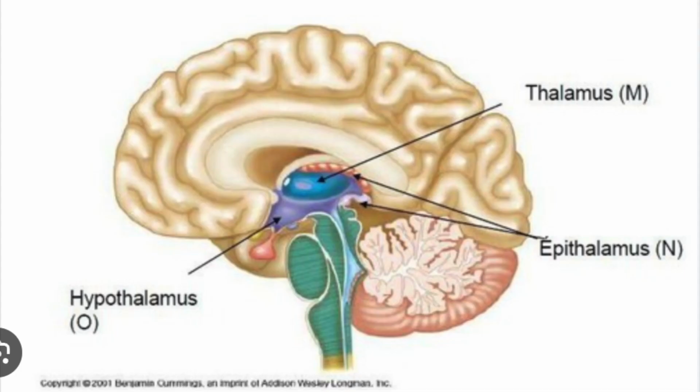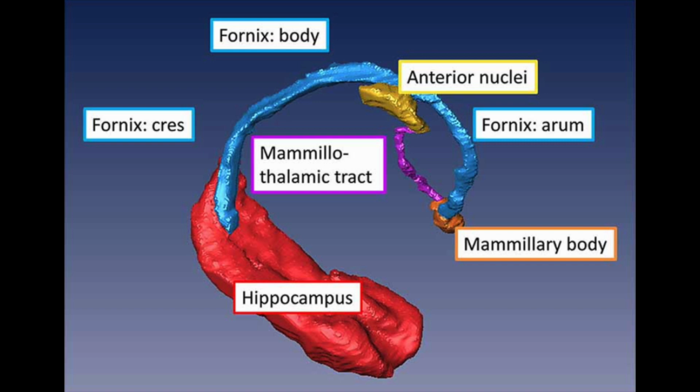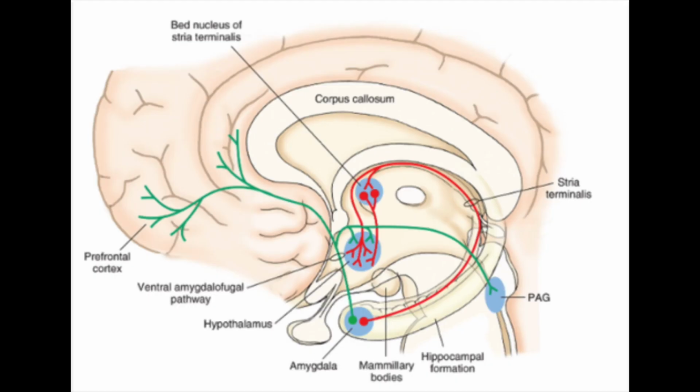Moving on from the basal forebrain to the medial diencephalon, which includes the thalamus, hypothalamus, and epithalamus. Specific nuclei within the thalamus, such as the dorsomedial nucleus, have been implicated in memory consolidation and retrieval processes. Internal medullary lamina, IML, are myelinated fiber tracts that separate the ventral dorsal and anterior posterior planes. The IML contains fibers relevant to memory from the mammillothalamic tract, which travels to the anterior thalamic nuclei, and the ventral amygdalofugal pathway, which travels to the dorsomedial thalamic nuclei.